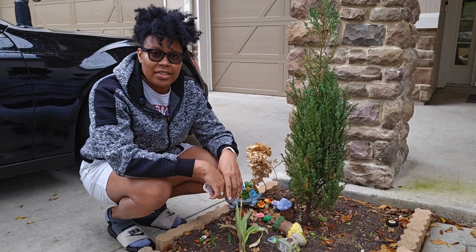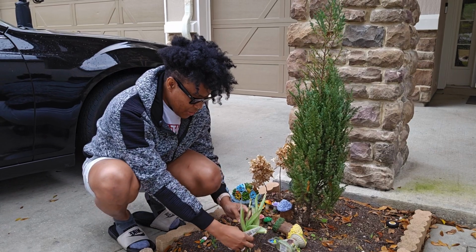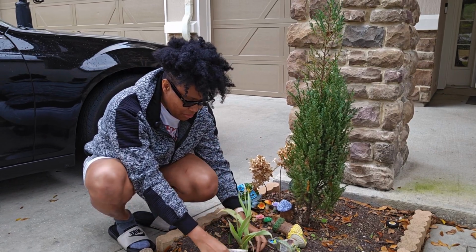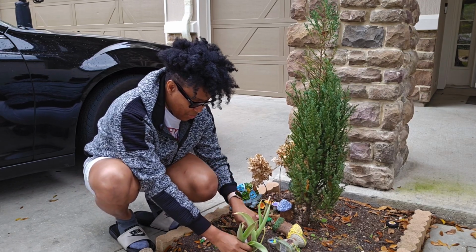So next we are next to my toddler's fairy garden. Let me fix her. These are forced bulbs, so these are not really bulbs that are growing, and she planted these in here. Let me fix them for her.